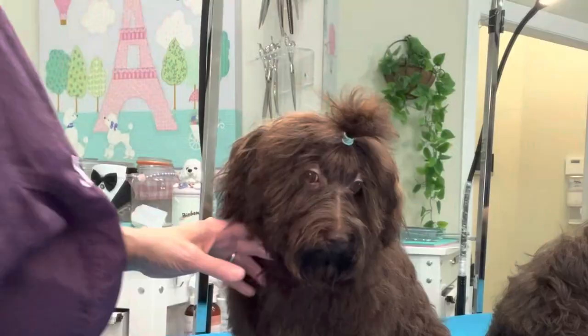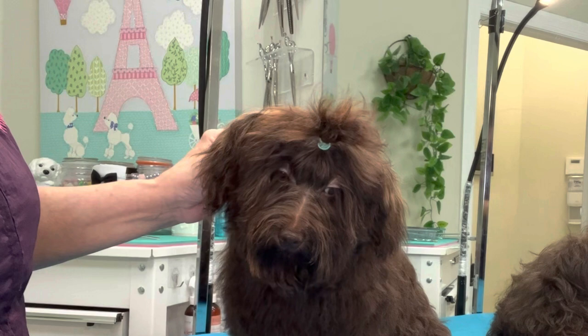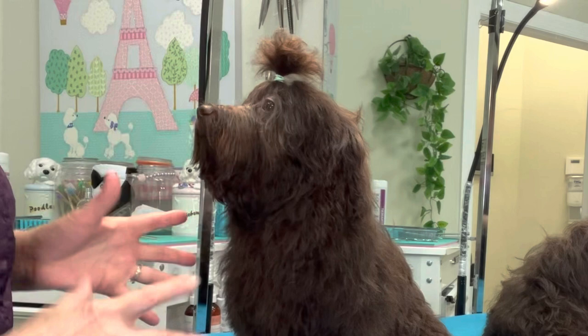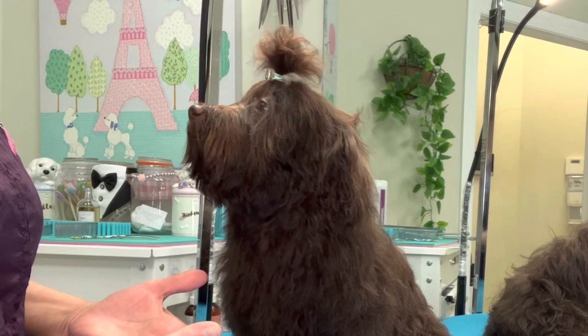I tie the hair up with a band to keep the hair out of the eyes. You do not want the constant abrasion of the hair falling over the eyes to irritate the eyes and potentially cause dry eye. So keeping the hair tied up, even though this breed can have shaggy falling forward hair, if you want to present them with their shaggy falling forward hair, do it at the time you want to present them. And then in between, I recommend keeping it tied up.